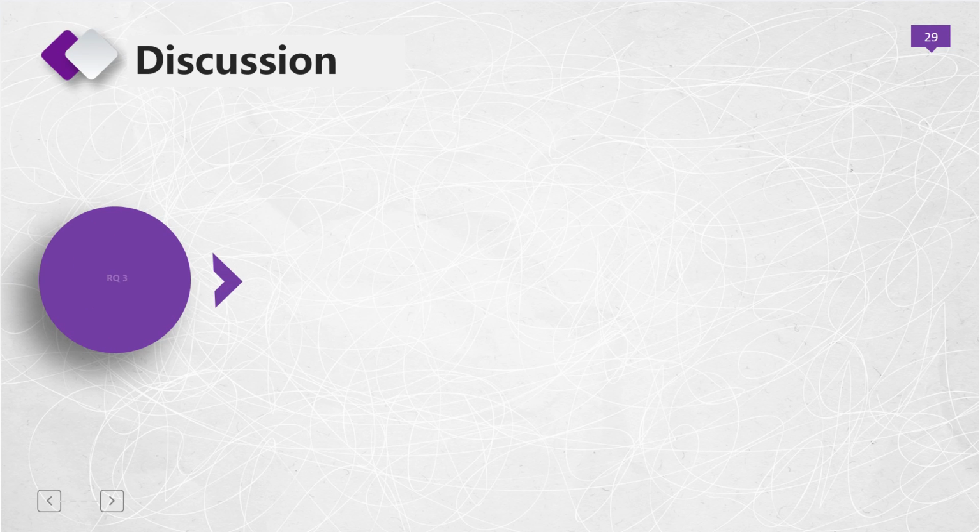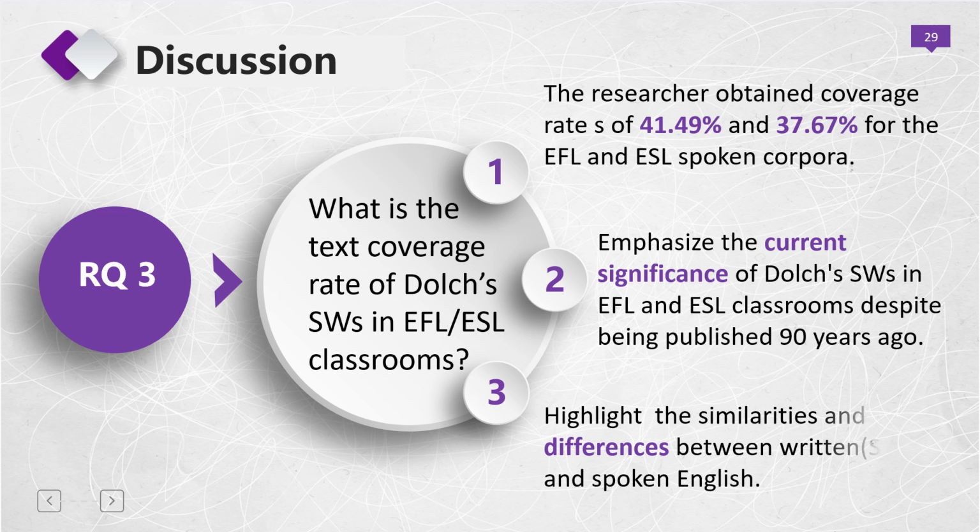And for the third research question, this finding showed that only 220 sight words can cover 37 to 41% of nearly 1 million words of the EFL and ESL corpora. So it emphasized the current significance of sight words in EFL and ESL classrooms, despite being published 1990 years ago. So generally speaking, young language learners use more of the sight words for their spoken expressions, especially in the EFL contexts. However, since the sight words originate from written texts, the results of this study also highlight the similarities and differences between written and spoken English.